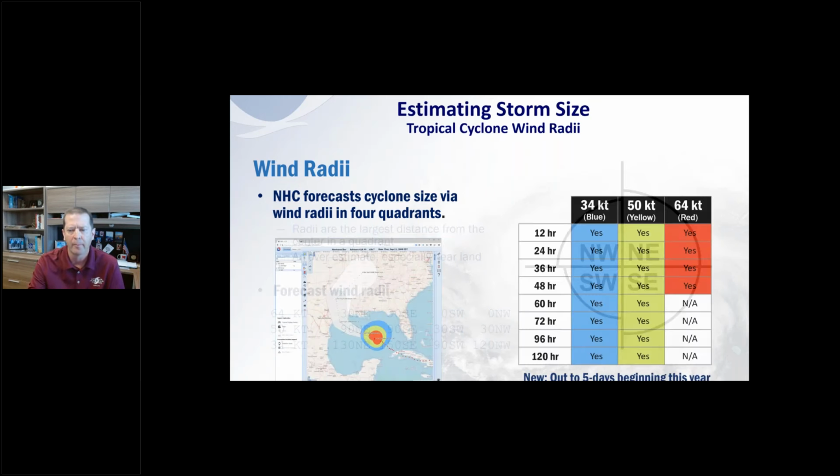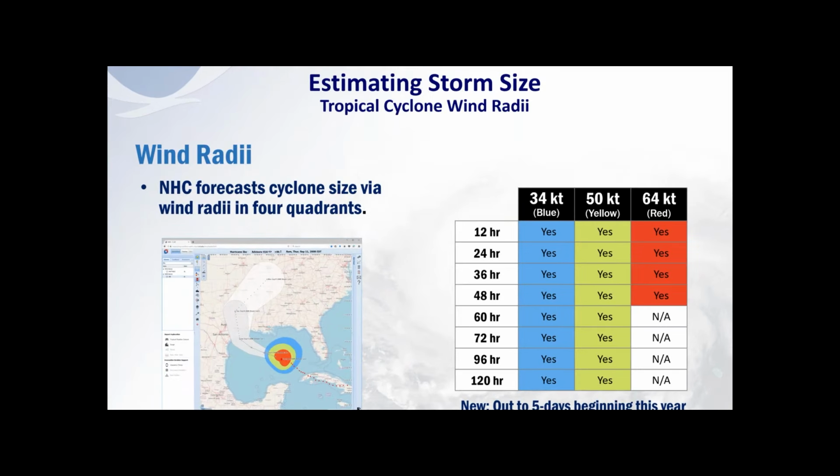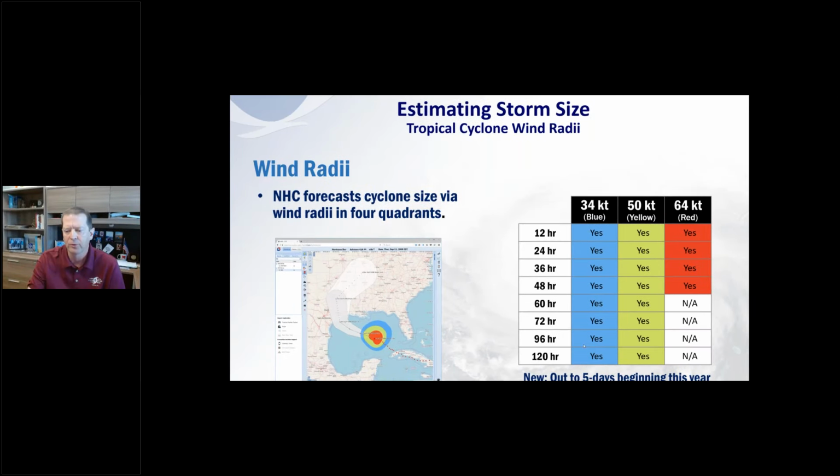And then we'll just say that up to this year, we've been providing wind radii out to 72 hours, but this hurricane season, we've extended it out now to days 4 and 5. So you will get now at least tropical storm and 50-knot wind radii out to days 4 and 5. And you can see here on this table that the hurricane force wind radii are given out to 48 hours. So that's the wind field forecasts that are provided here from the Hurricane Center.